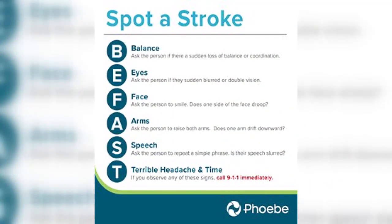So basically the FAST acronym, now we add BE FAST. So that's just the balance and the eyes. Balance is just they can't stand up. You know, they're holding onto the wall, and then the eyes is just the eye drooping. Sometimes it'll just be the eye, and then other times it's the face, and then the arms, and then you have to call 911 quickly.